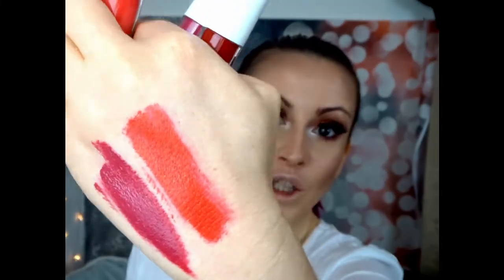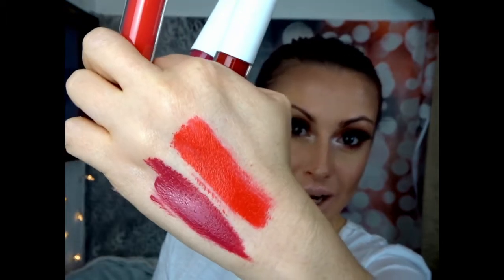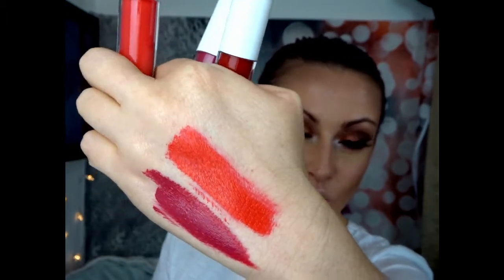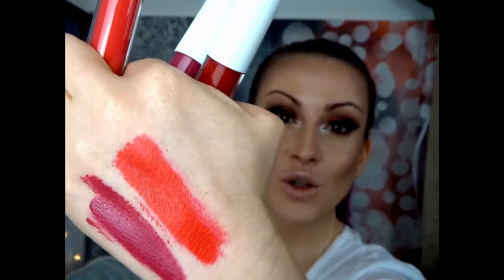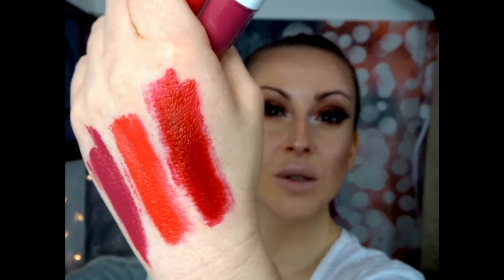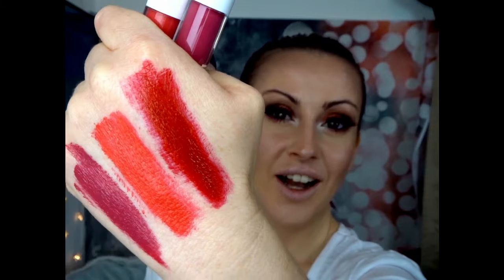That is gorgeous. In real life, it looks a lot pinker than it does on camera. On my screen there, it looks fairly orangey coral. Oh my god, that is gorgeous. I cannot wait for summer to be rocking that one. Okay, and then we've got Stuck On, which was the red one. Ooh, see, this comes out like a dark raspberry. I love it.